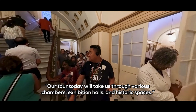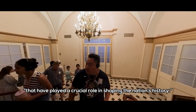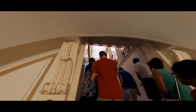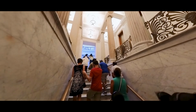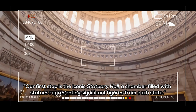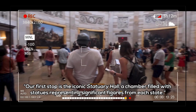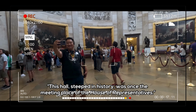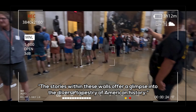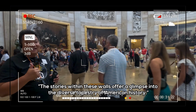Our tour today will take us through various chambers, exhibition halls, and history spaces that have played a crucial role in shaping the nation's history. Our first stop is the iconic Statuary Hall, a chamber filled with statues representing significant figures from each state. This hall, steeped in history, was once the meeting place of the House of Representatives. The stories within these walls offer a glimpse into the diverse tapestry of American history.